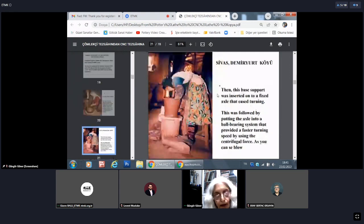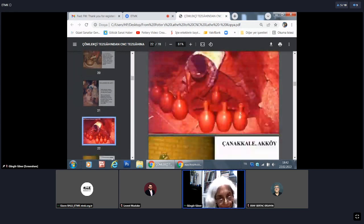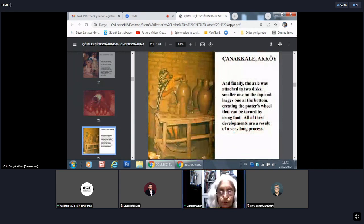Then this base support was inserted onto a fixed axle that eased turning. This was followed by putting the axle into a ball bearing system that provided a faster turning speed by using centrifugal force, as you can see below. Then, finally, the axle was attached to two discs, a smaller one on the top and a larger one at the bottom, creating the potter's wheel that can be turned by using the foot. All of these developments are a result of a very long process.